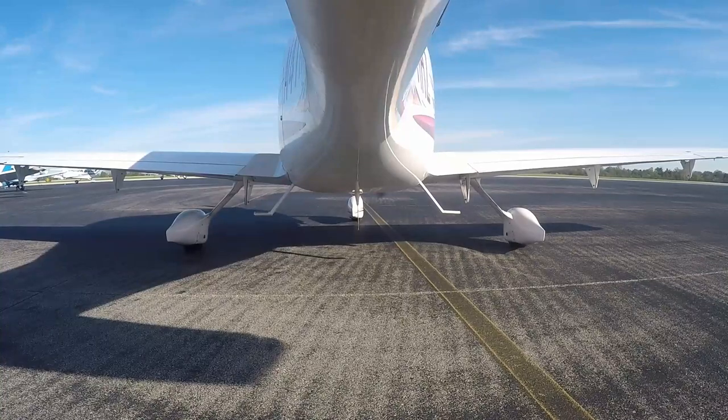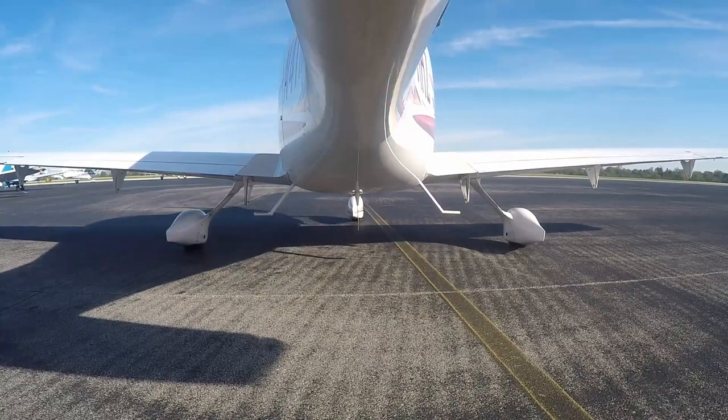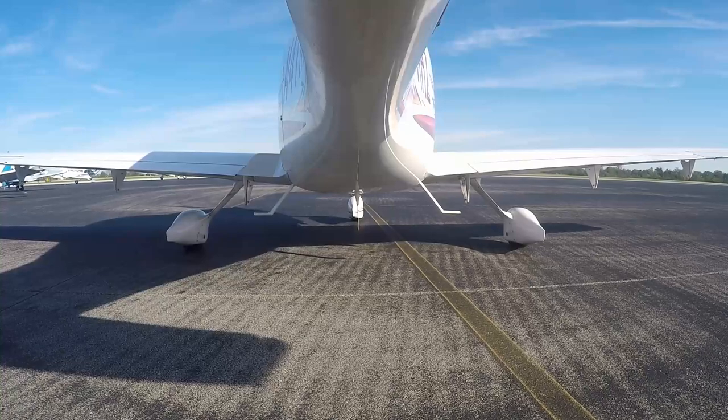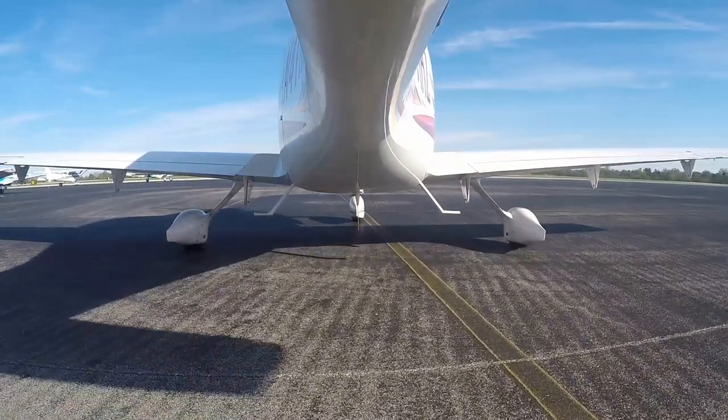Morning, Bowman Ground, Cirrus 411 Hotel Zulu is at LEA with information November. Would like to depart to the northeast, remaining clear of Class Charlie. Cirrus 411 Hotel Zulu, Bowman Ground, remaining clear of Class Charlie, northeastbound, runway 24, taxi via Hotel. Runway 24 via Hotel, 411 Hotel Zulu.